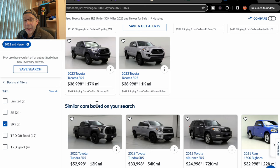Lastly, another 2023. These trucks are all like brand new. I mean, 2023s, we just barely turned into 2024, right? $38,998, 1,000 miles. $649 shipping from Warner Robins. Not sure where that is.